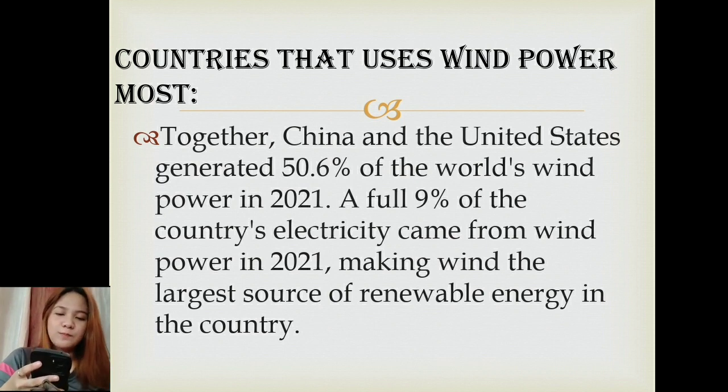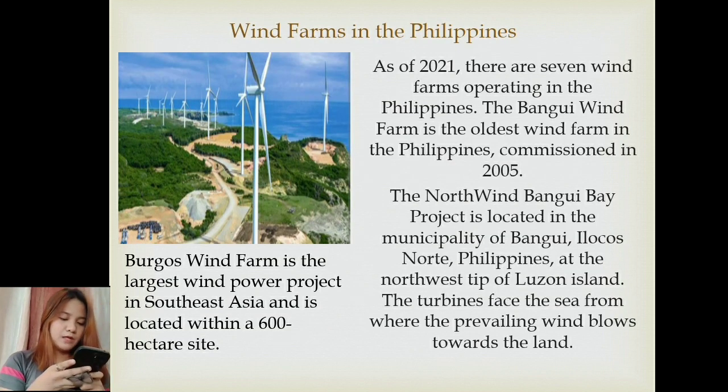Countries that use wind power the most. Together, China and the United States generated 50.6% of the world's wind power in 2021. A full 9% of the country's electricity came from wind power in 2021, making wind the largest source of renewable energy in the country.